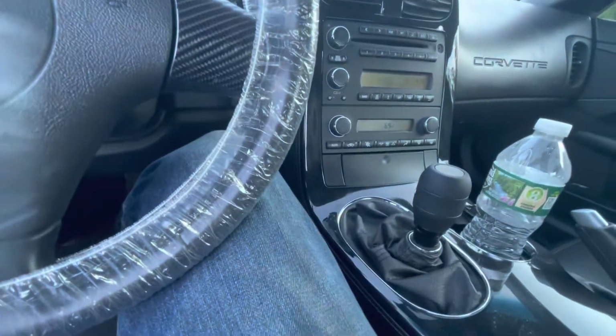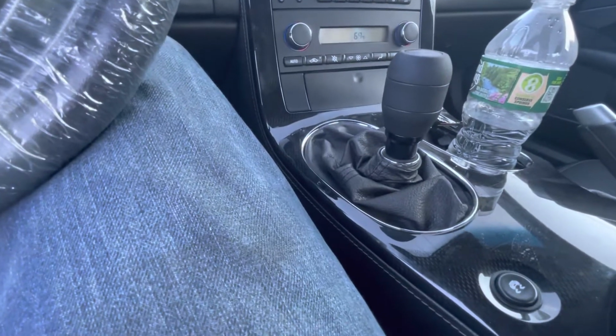Drop the transmission again, we'll inspect further, figure out what's going on.